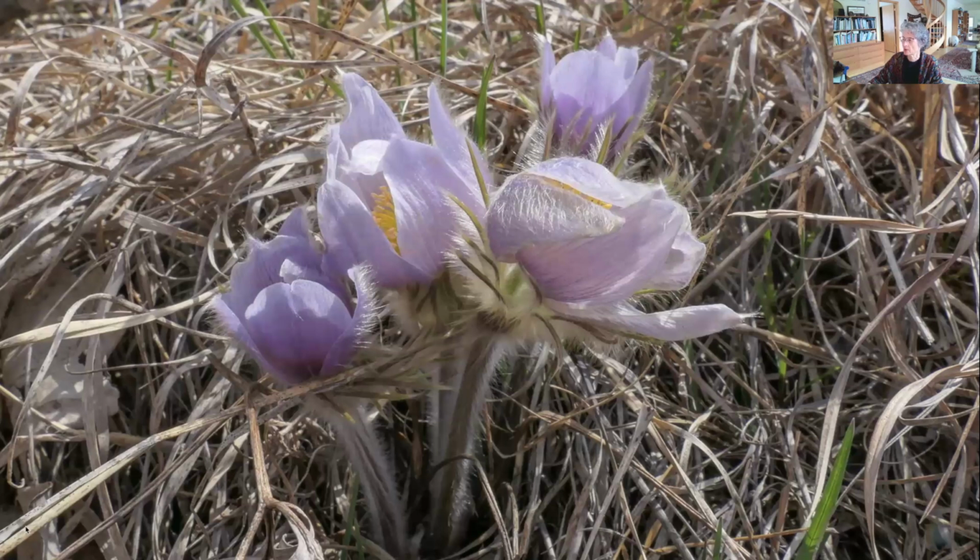This is a pasque-flower, another one of the early spring blooming prairie plants. Historically, there were pasque-flowers here, but the area where they grew was plowed up many years ago. A few years ago, I collected seeds from a nearby prairie and planted them on some of our bluff prairies. So now every year, a few more plants come up and bloom.